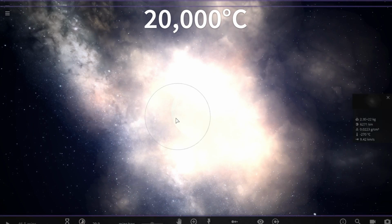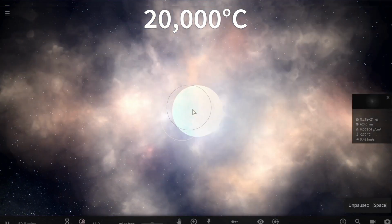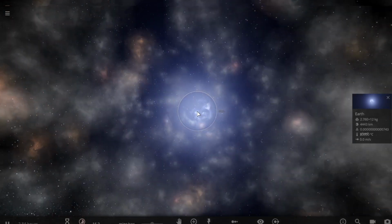At 20,000 degrees Celsius, nearly the temperature at the center of Jupiter, Earth will vaporize completely, leaving only a cooling and expanding cloud of escaping gas and plasma.